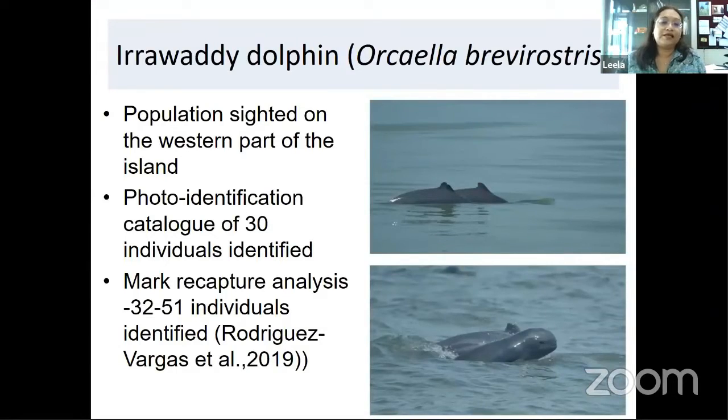Okay, so now I'll talk very briefly about the population. We do something called photo ID, which means that we try to capture pictures of the dorsal fins of the animal. In mark-recapture analysis, we capture and then recapture the photo, and then we study it over a series of months. We use a program called MARK, and we came up with an estimate of about 32 to about 50 individuals in 2013.